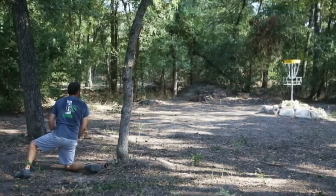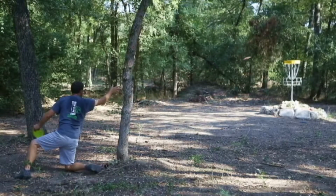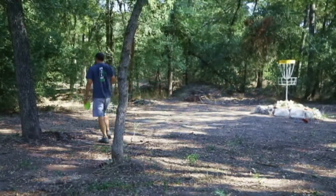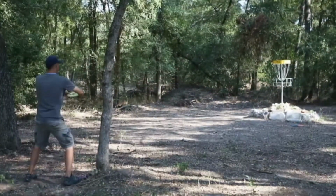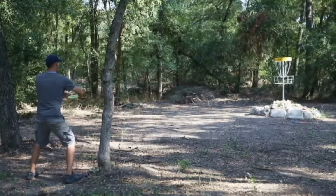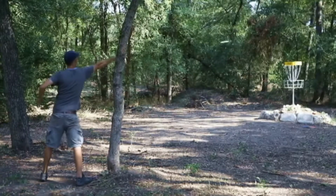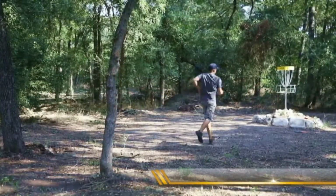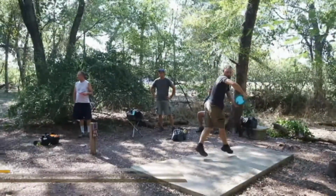Stupid tree. Brad pulling out the one near. Yep, you gotta be kidding me. What a horrible kick out. That sucker was down for at least 2 seconds. Let's see if Matt can redeem. Attaboy, Matt. That's how you do it. That's how you do hole seven, just like that, guys.